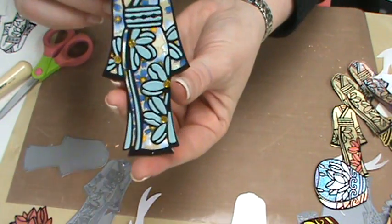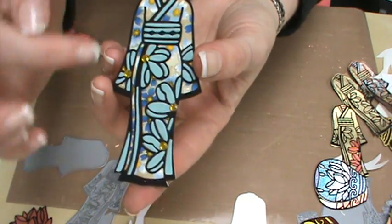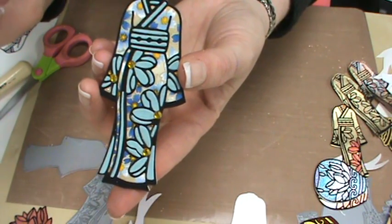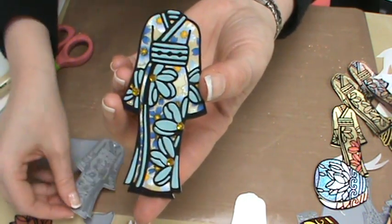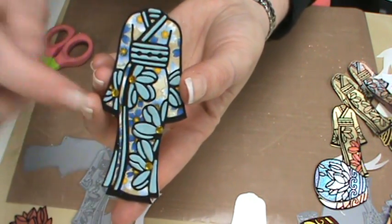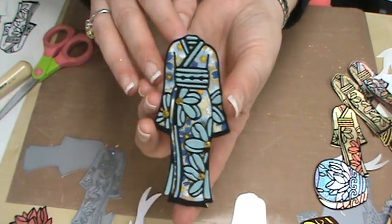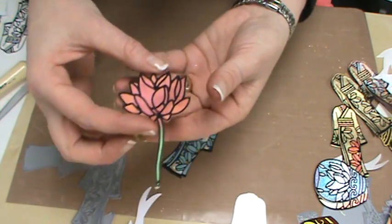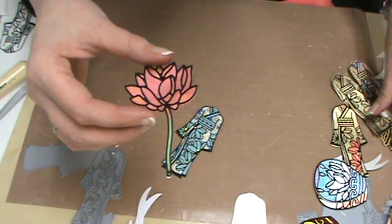She cut the kimono out of patterned paper, and then put the silhouette out of patterned paper, and then put the top piece, the outline, out of the black velvet, and then again she cut it twice, and she inlaid with the blue velvet. Is that absolutely gorgeous? We love Els. It's so nice having her as a good friend. Beautiful though, these pieces are just beautiful.